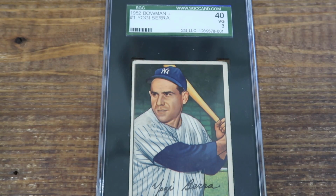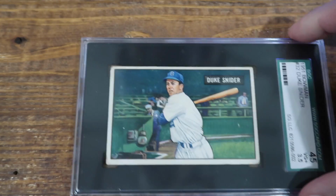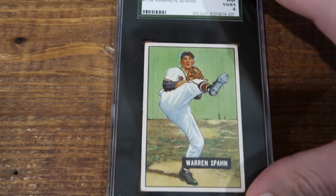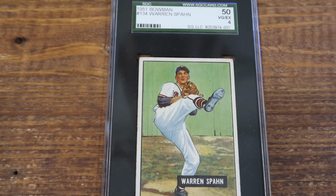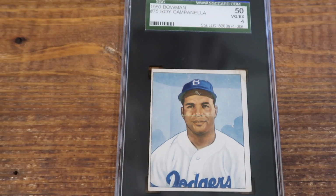'52 Yogi Berra. This is one of my favorite looking cards here. Also is '51 Bowman Duke Snider. '51 Bowman Warren Spahn. 1950 Roy Campanella.